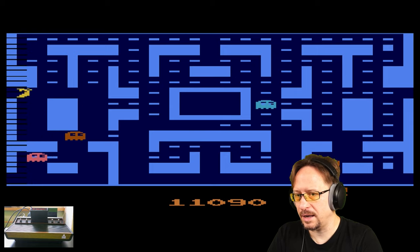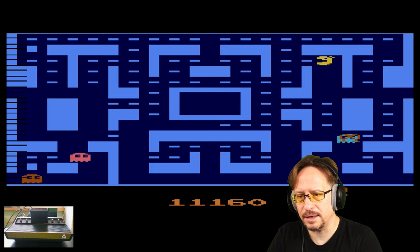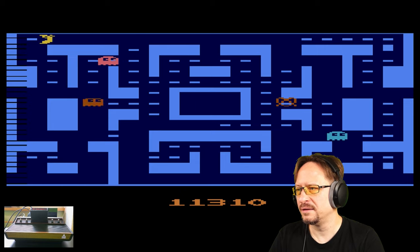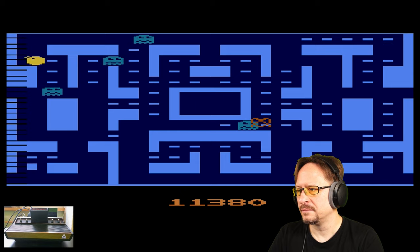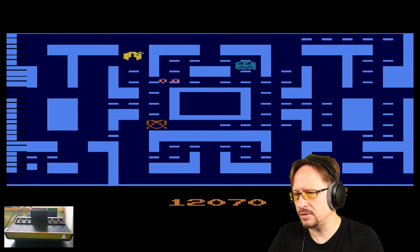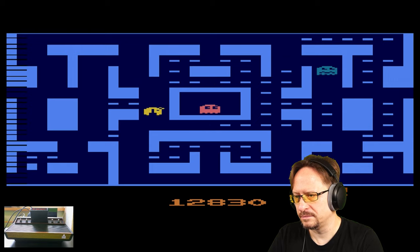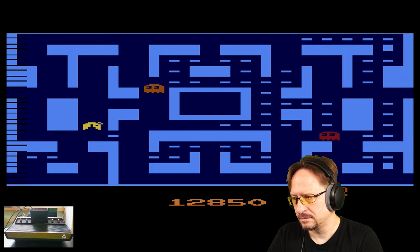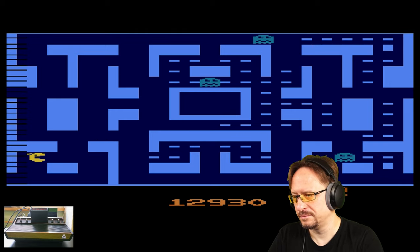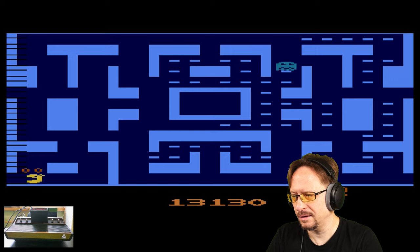No, I didn't want to go this way. The sticks are a little bit too... Is that a pretzel? Wait, it's an actual pretzel. The sticks are a little bit too stiff for their own good. Sometimes you don't want them to be stiff, you know. It's just embarrassing.